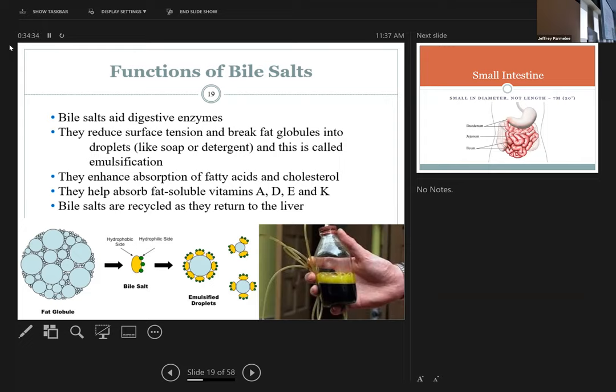And those little droplets of fat, lipases or enzymes can break them down so you can absorb them. So people with bile problems, gallbladder problems, liver problems, often can't digest fats. They don't get the fat soluble vitamins, because you have to get the fat to get the fat soluble vitamins. So that's one consequence usually for people that have bile problems.